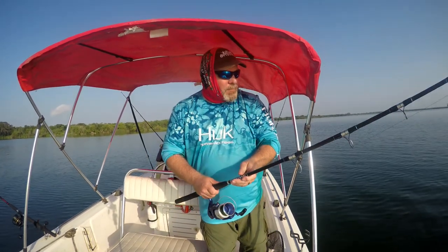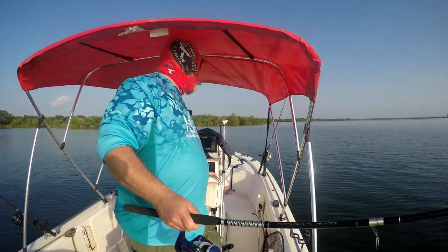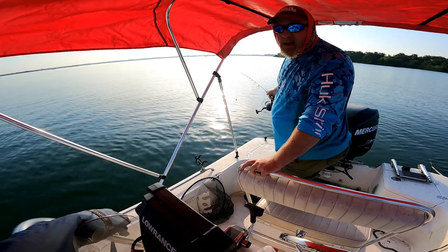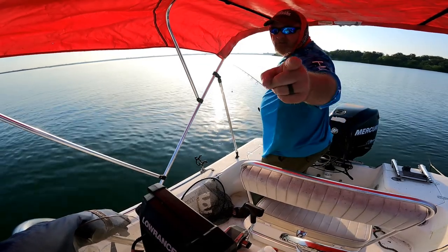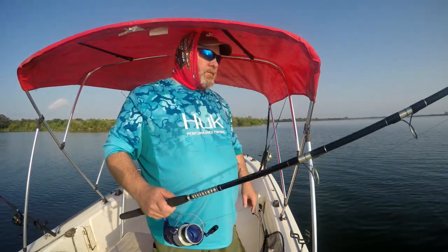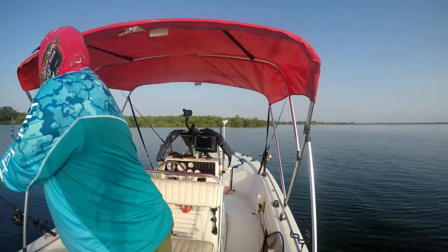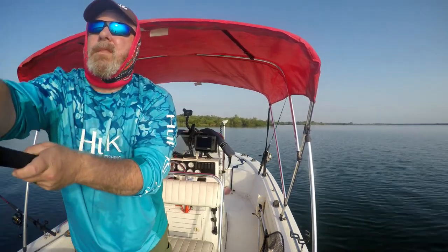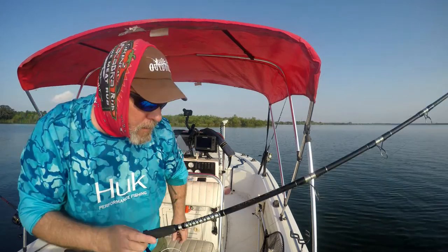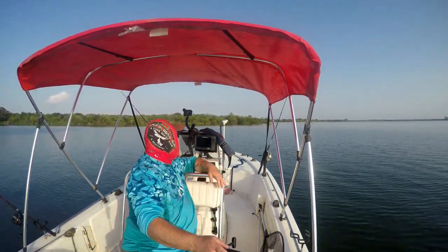Oh, he got off right at the boat. So he was a little rat again. You probably saw him on that camera. If you saw him, he counts. So he got the shrimp, but he didn't get the fish bite. Getting the babies, baby. Rat reds for days.